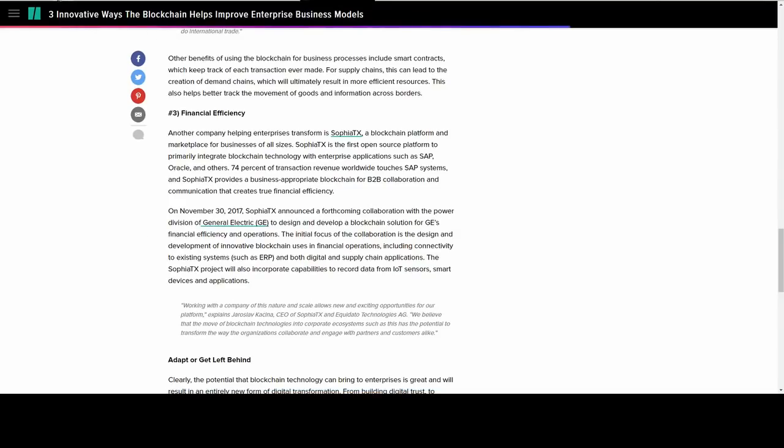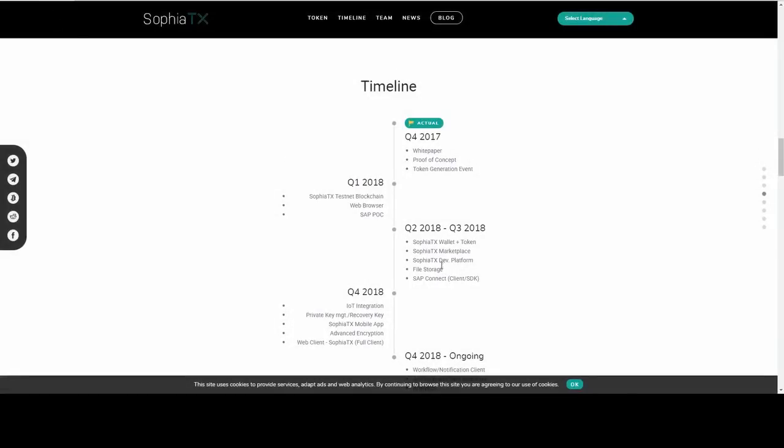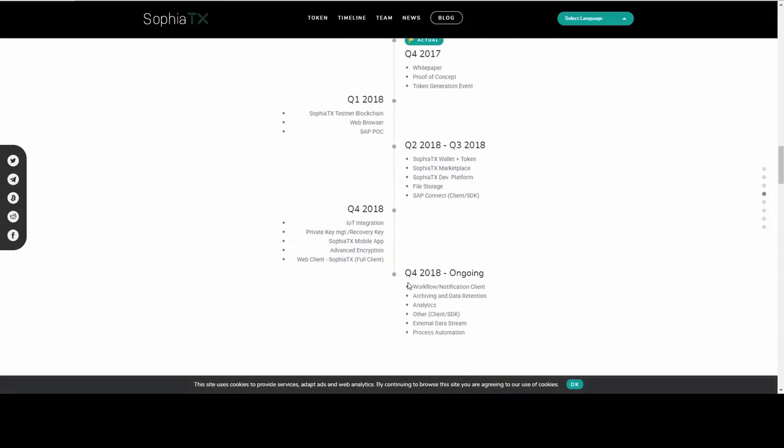There's a lot of steps that are going to be taken. You know, there's going to be a marketplace that they plan on using. They want to be able to have a SAP Connect program, which is basically a developer tool, client SDK, where they can build their own development environments and be able to work with their own projects, basically. The IoT integration, which I mentioned, was that screenshot, the different devices. So there is a lot of things upcoming, obviously, for the SophiaTX project.